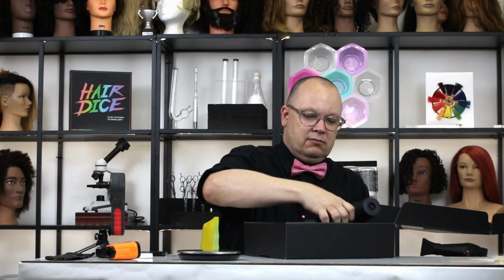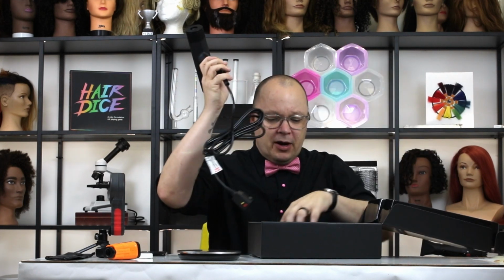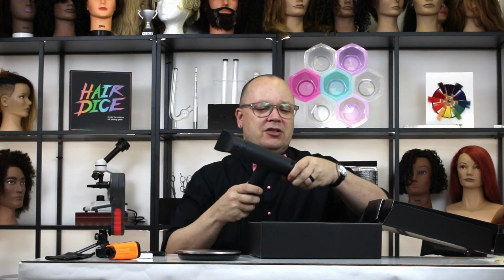Very slick. It's pretty light, but I suspect that the 290 grams is without the cable. And I like to weigh these with the cable because that's part of the weight of the dryer. Very bare bones. These are extra filters. I think they have to do with the noise reduction as well. There's already one loaded in there.